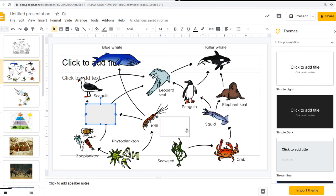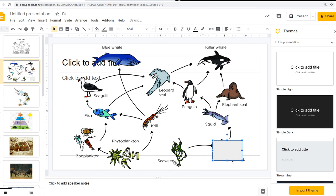Let's say we get rid of the crabs. Disease wipes them all out. What's going to happen to the elephant seal? Increase, decrease, or stay the same? Follow the arrows. Remember, the arrows indicate energy flow. This one, there is only one possible answer.